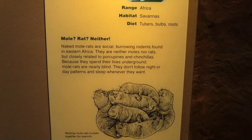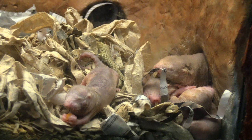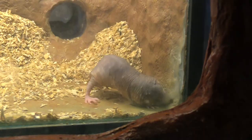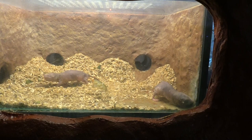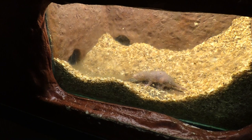Naked mole rats. Are they in there? Alright, when we get back to the... Whoa. Yeah, you get close. See him right there. It's over here. Oh, you can see him over here. One's digging. Why is he sleeping there? Look, she's popped out. Take that nap. Another one. All the different tunnels connect to the different areas.